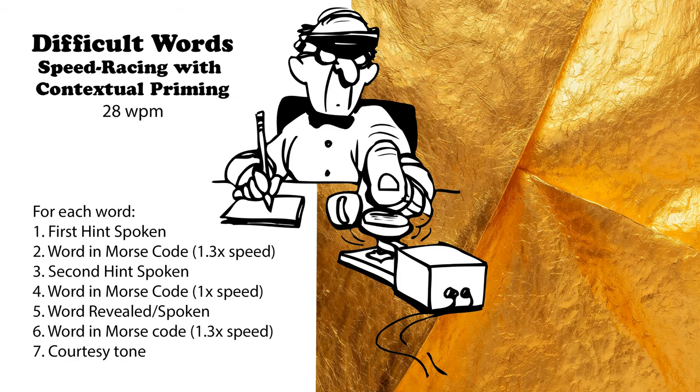A precision measuring tool. Found in many science laboratories. Graduated pipette.